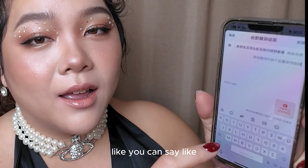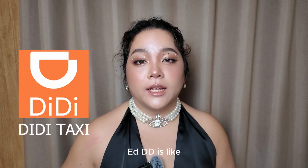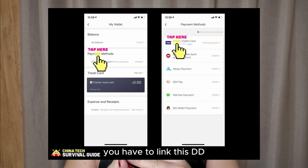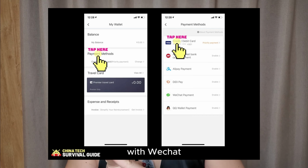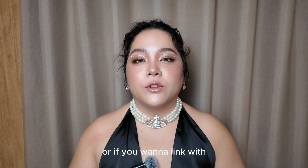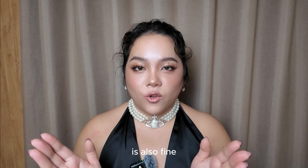Like you can say, my first day hotel. Didi. Didi is like Uber in China. And as well, you have to link this Didi with WeChat or Alipay first. Or if you want to link with your Apple Pay, it's also fine.